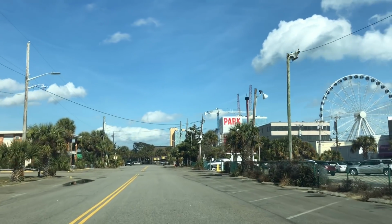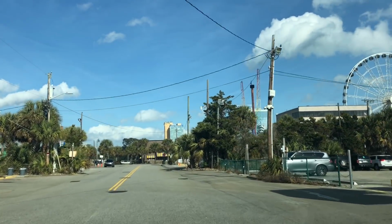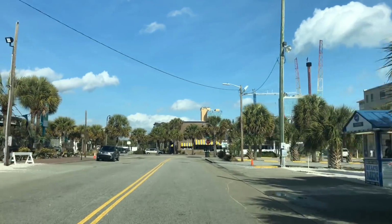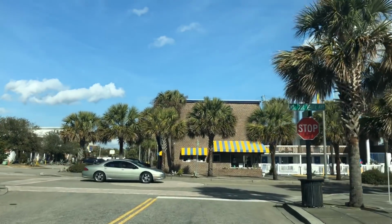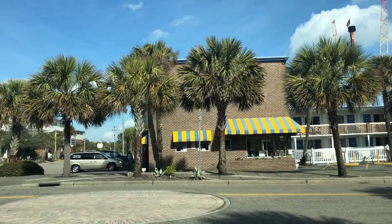Now that we've passed the old pavilion site, we're behind the real boulevard. When you Google pictures of Myrtle Beach Boulevard, this is the area they're talking about. We're just one block behind it. So you had the Sky Wheel, the Gay Dolphin, Ripley's, all those fun tourist attractions. So we're behind all those.